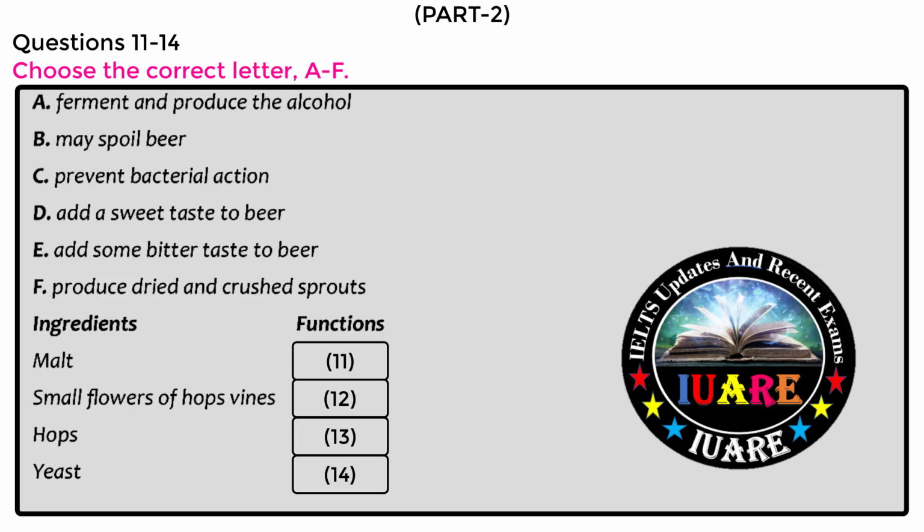Malt, which gives the beer a sweet taste, is made from barley soaked in water until its husks open and sprout. The sprouts are then dried and crushed. The small flowers of the hops vine are added partly because they taste bitter, helping balance the sweetness of the malt. Hops prevent the growth of bacteria that can spoil beer.